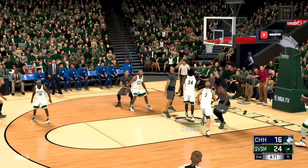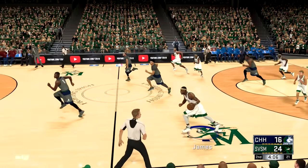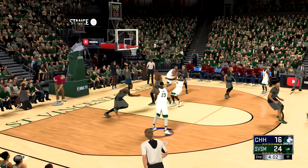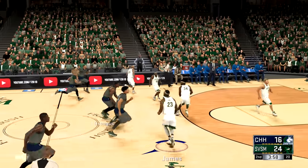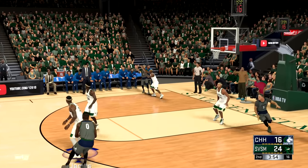Here's Ball. Rebound collected by Cotton. No one to blame on that one but himself. You get looks like that, you've got to take advantage. It's tipped. Get outside. He's open. The pass to Ball.